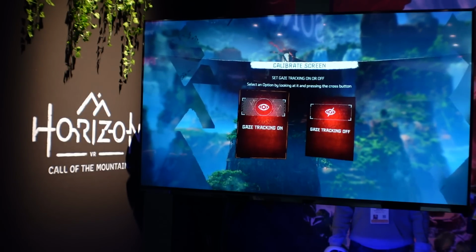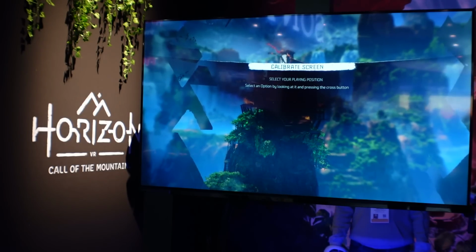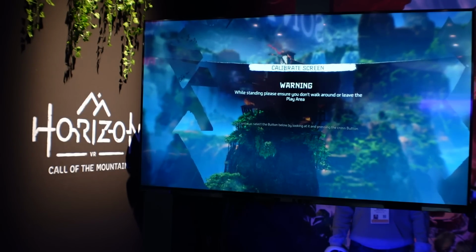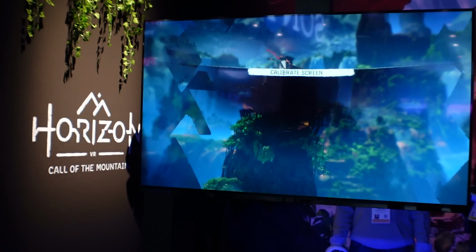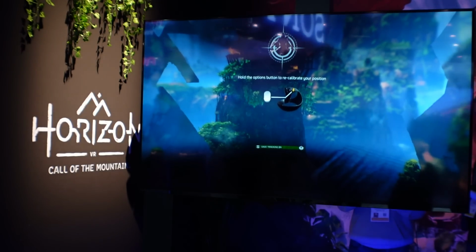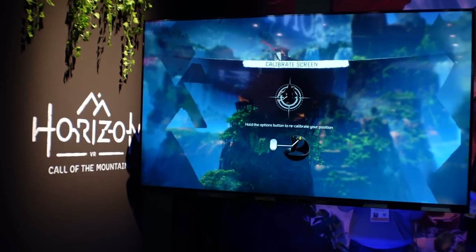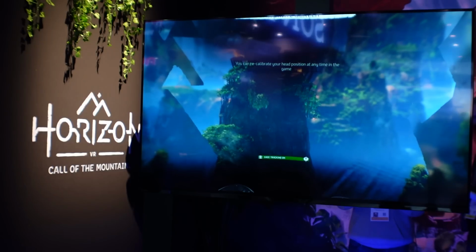The eye tracking tech seemed to work really well. When they were setting up the demo, he was using the controller and telling me to gaze at the things that he wanted me to select. So I would look at the menu stuff and then he would hit the X button or whatever to select it. The eye tracking worked really, really well, and it was spot on everywhere I looked in the menu set, like calibration and stuff. So I'm excited to see what they'll do with that.